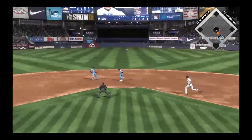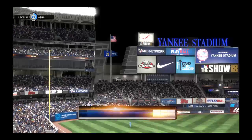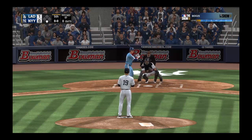Grounded back up the middle. He'll go to the bag for one. On to first as they get the double play to get him out of the inning. In is the second baseman, Chase Utley. He'll start off the fifth in this one.